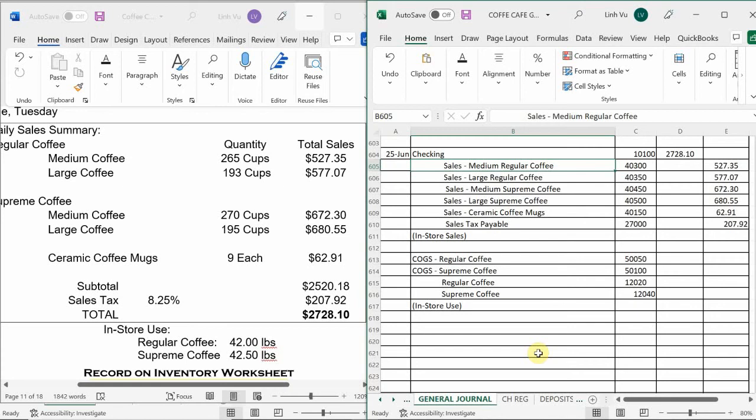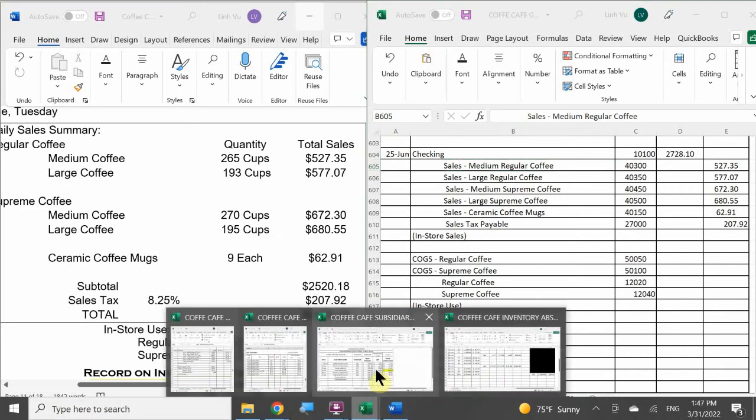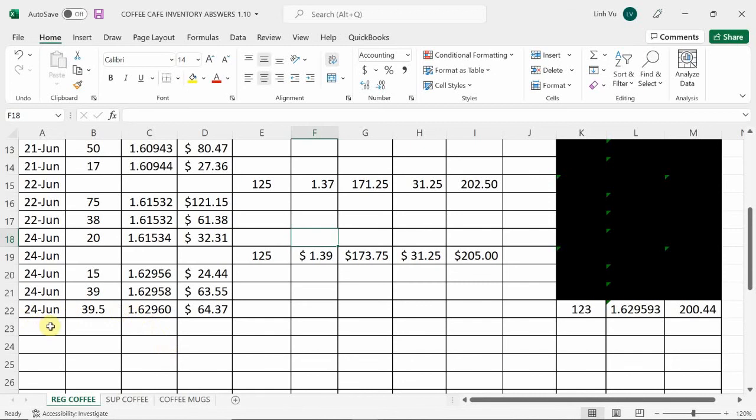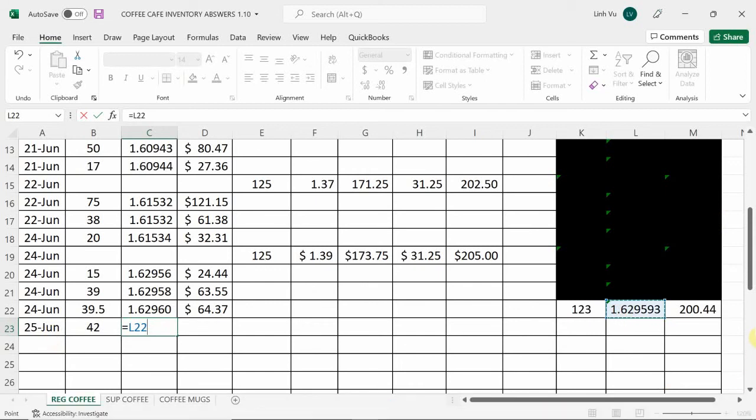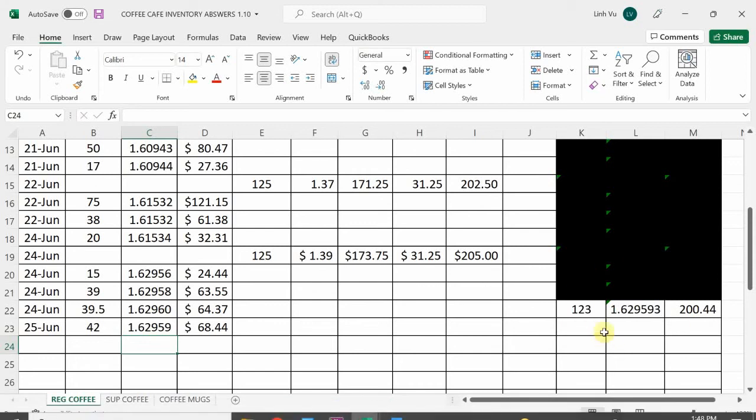All right, so what's next? Inventory. In this case, we used a total of 42 pounds of regular coffee and 42.5 pounds of Supreme coffee. We used 42 of the regular coffee. My average cost per item is $1.629593. So what is my total cost of goods sold here? Okay, 68.44.